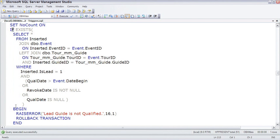then the IF will be true, and we'll do the BEGIN-END block, which is going to be a RAISERROR: the lead guide's not qualified, with a severity of 16 because the transaction is not going to work, and we are rolling back the entire transaction.